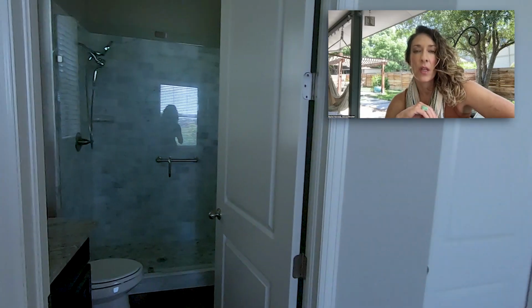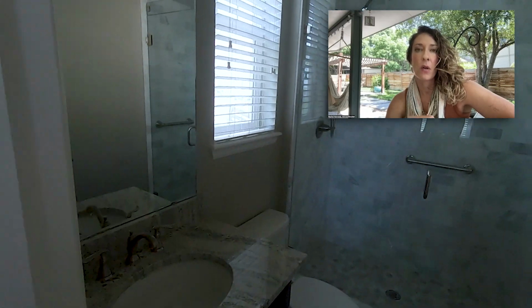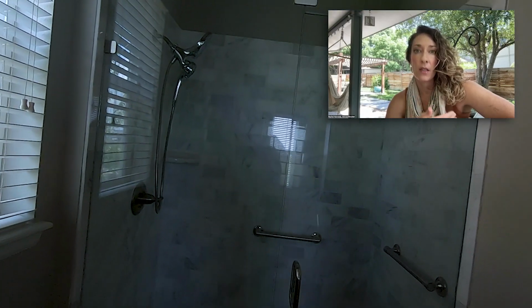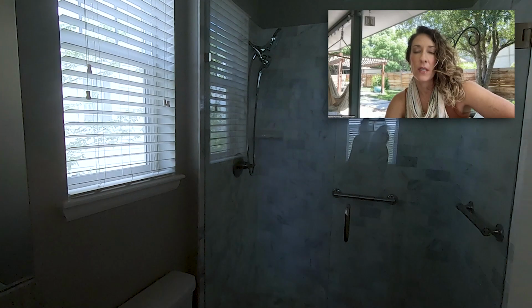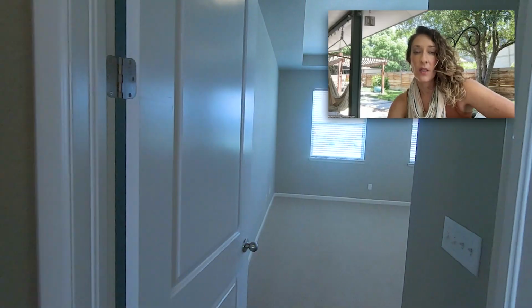As well, on the main floor, there is a bedroom with an ensuite bathroom. This is really great for guests or maybe somebody living with you that can't do the stairs. This would be a perfect situation for them. So let's head upstairs and check out the additional bedrooms.